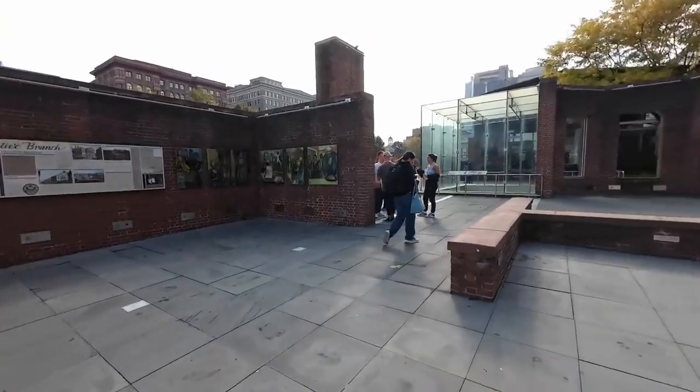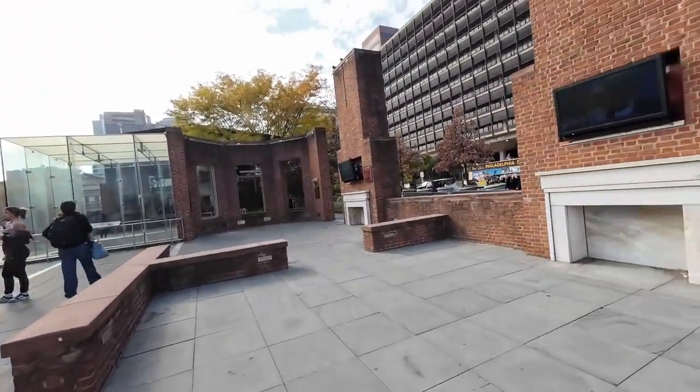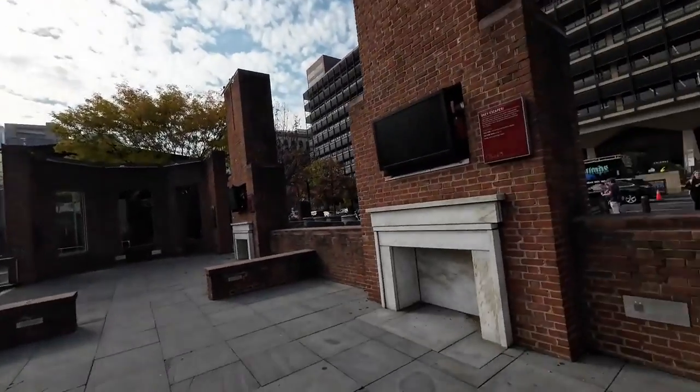It must be school holidays here. Good luck to those teachers. So this place just down the street from Independence Hall was the house of George Washington and John Adams.